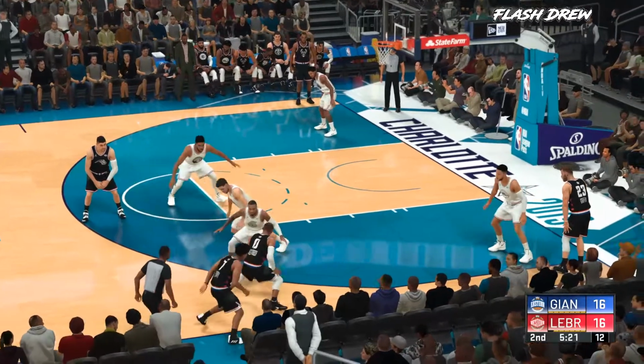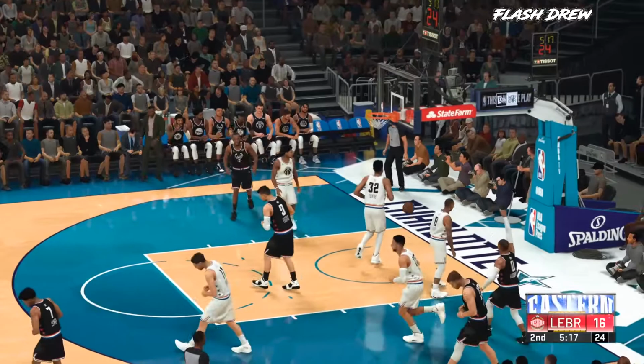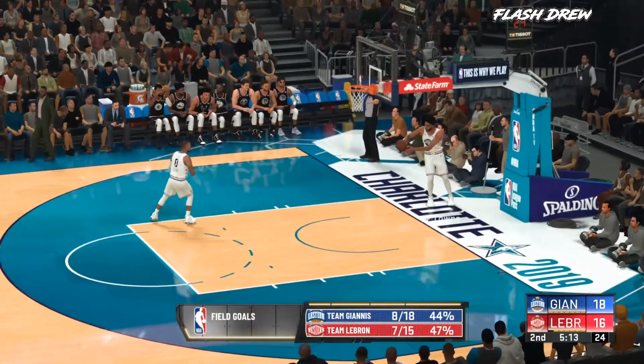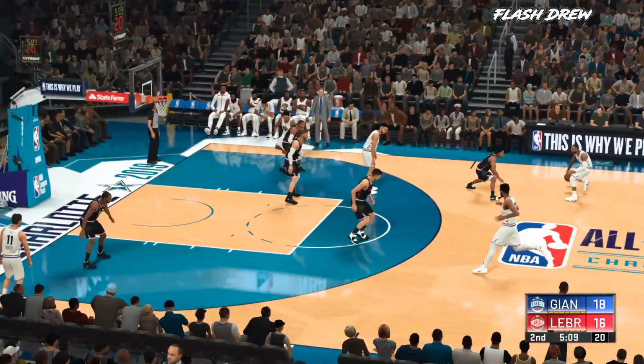Now here's Westbrook. Over Lillard, and that one's good. Westbrook's got the lead up to 2 now for the East All-Stars. And it's Lillard with the ball. He brings it up for the West All-Stars.